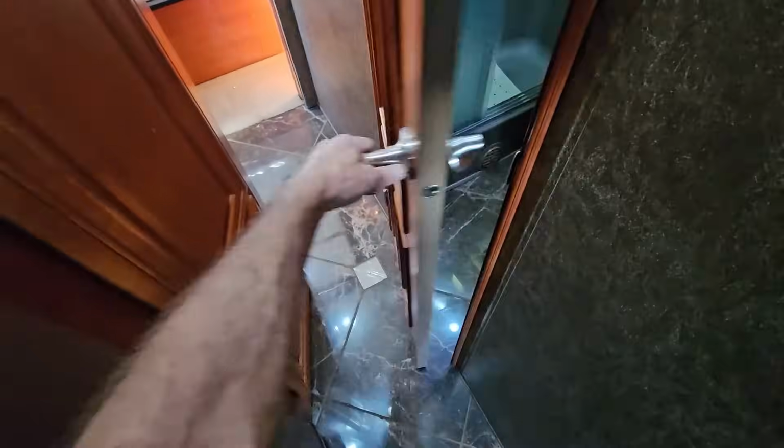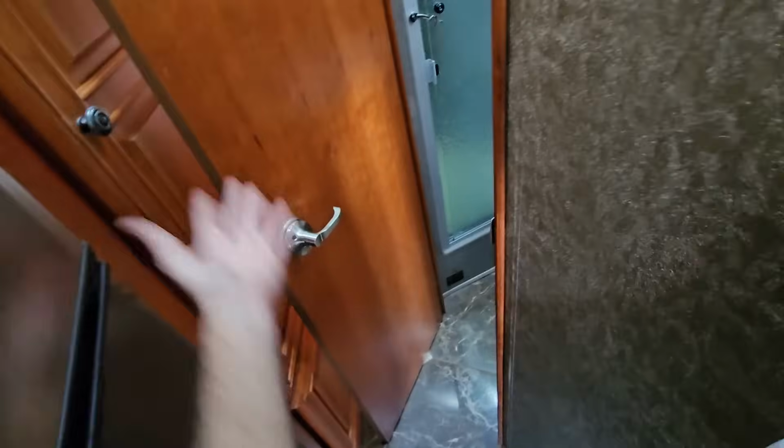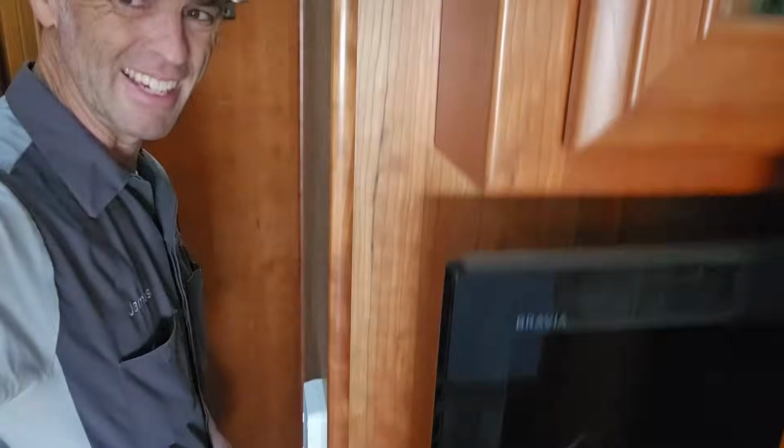You should be able to see my shoulders are touching the refrigerator and the wall. It gets even a little bit narrower after this point right here. The bathroom door does hinge and opens up the right way, I guess, but again, you will have to turn sideways to get through this door.